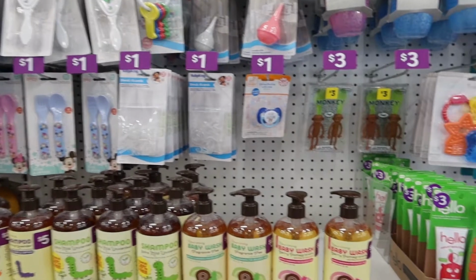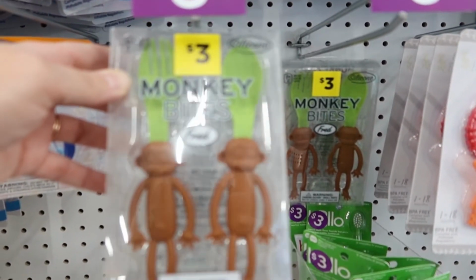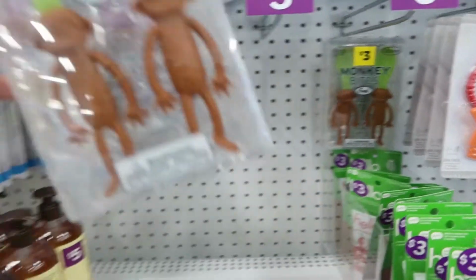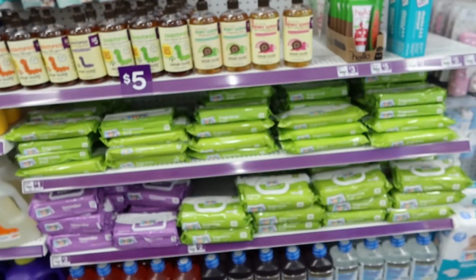So here's the baby section. They had some little natural brands too, and there's a really cute baby end cap, and that's coming up in this video as well. But those little monkey spoons, so cute.